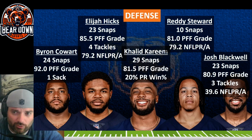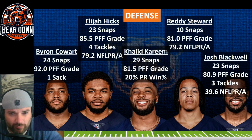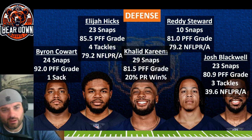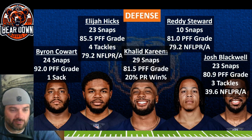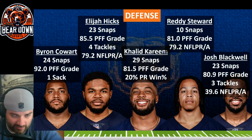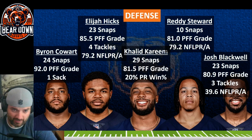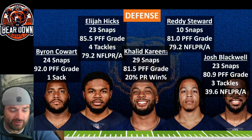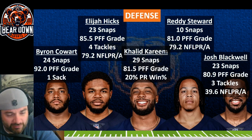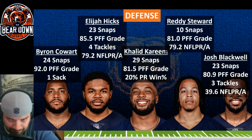It wasn't Austin Booker. I love what Austin Booker did on the play, but after I broke down the film, Byron Cowart slapped the ball out of the quarterback's hand before Austin Booker tackled the quarterback. So a lot of fans think Austin Booker got the sack, and I'm all in favor of everything Austin Booker did, and I'll get into that too, because he had an excellent, phenomenal game. Really looks like he could be solidified as defensive end 3 right off the start of the season, which is really cool. But obviously Jacob Martin didn't play for a reason, because he is defensive end 3. But either way, looks good.